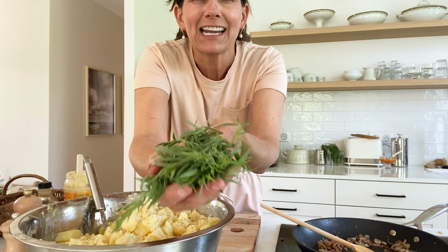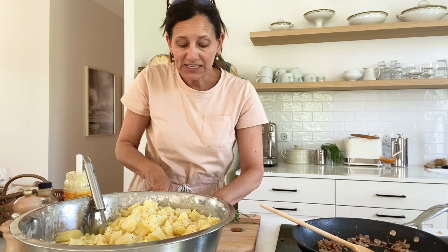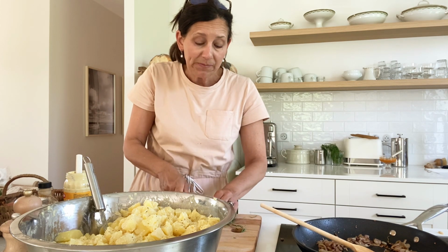The French cook with a lot of tarragon, so you get really great quality tarragon here. We don't cook that much with it in the States, and sometimes it's even hard to find. And I think that's because we just don't buy it a lot. It has almost like a licorice-y flavor to it, which might sound strange, but it pairs really well with Dijon mustard.